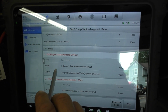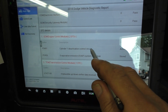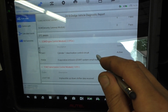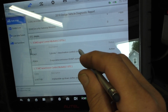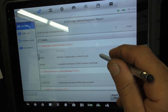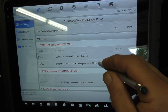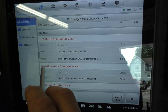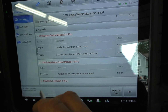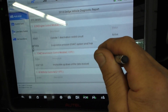Okay, in the engine controller we have P3401, cylinder 1 deactivation control circuit. So this engine has your displacement on demand, or I guess Dodge calls it MDS, your multiple displacement system, or multi-cylinder displacement. I don't know. It shuts the cylinders off. That's all you need to know. And it doesn't work. So that's probably why the Eco light's not coming on. We've got a stored code for a P0456 small EVAP leak.